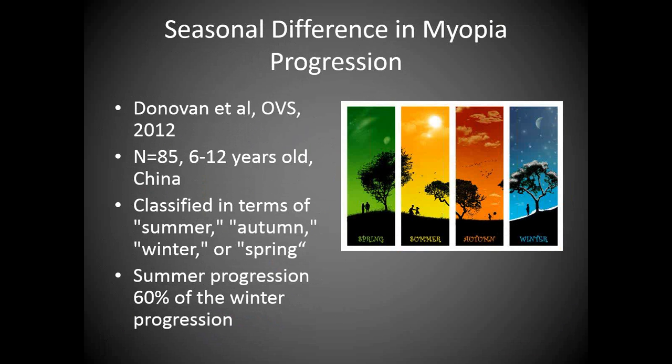And this isn't unique just to the Ohio State University. In China, they found that there was a significant difference in the progression of myopia between summer and winter. In fact, the summer progression was 60% that of the winter. So if the patient progressed by a factor of 1 throughout the winter, the summer progression was 60% of that growth. So eye growth really changes throughout the year. The less the light, possibly, the greater the progression. The more kids are outside in the light, it appears, the less they progress.